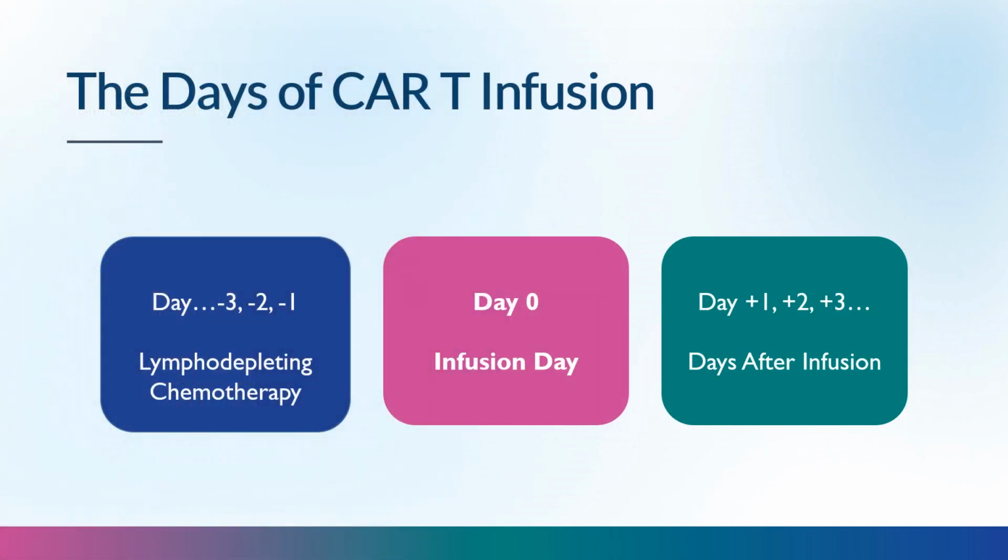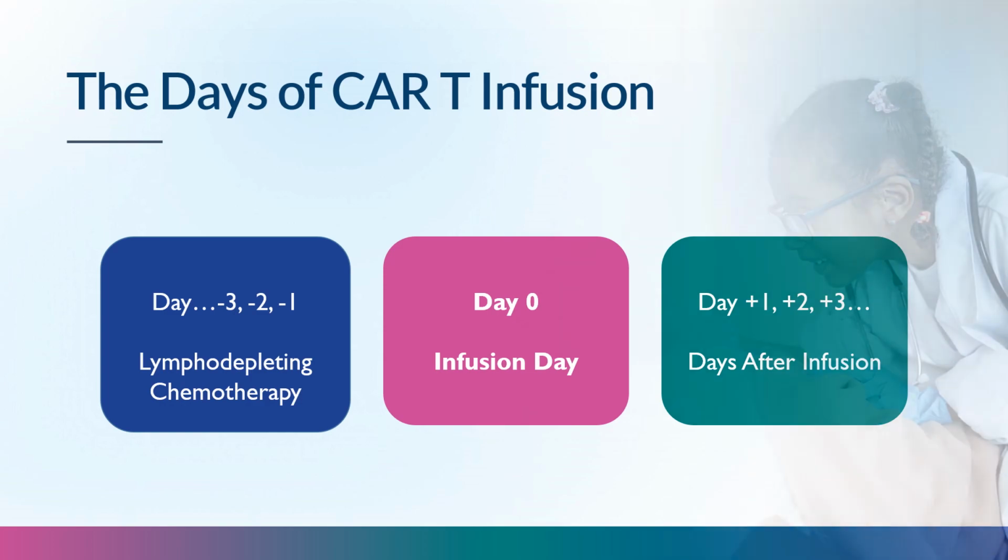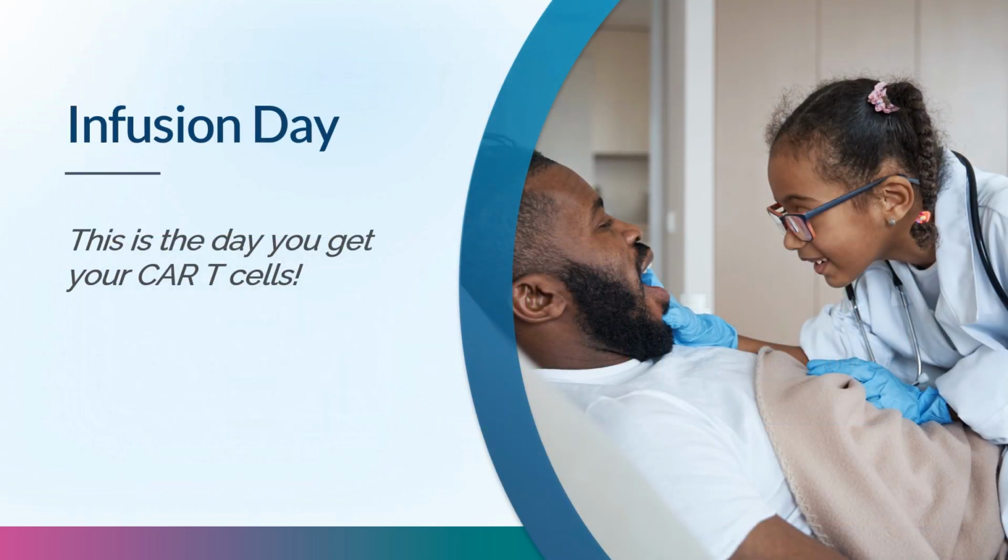We consider day 0 to be CAR T infusion day. The days before day 0 are the chemotherapy phase and are considered negative days, such as day -1, day -2, etc. The days after day 0 are positive days, day +1, day +2, etc. After lymphodepleting chemotherapy, you generally have a 2-day break before you receive your CAR T cells on day 0.